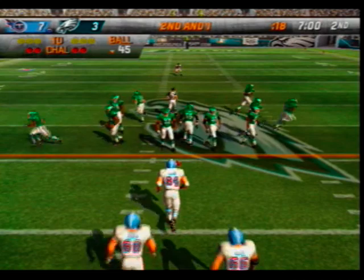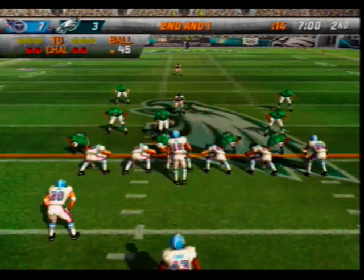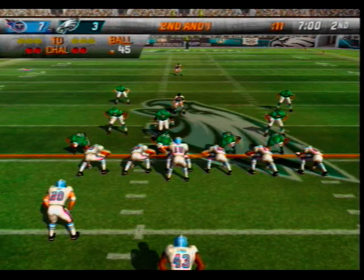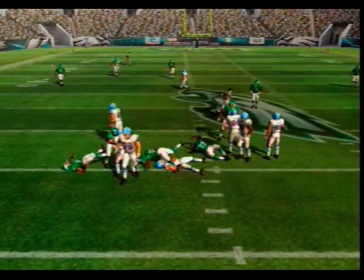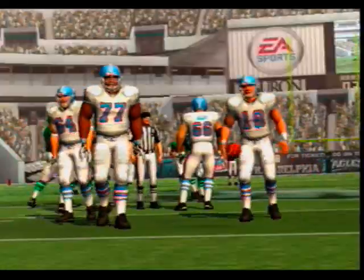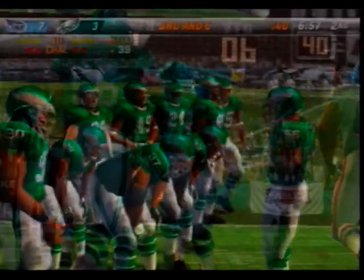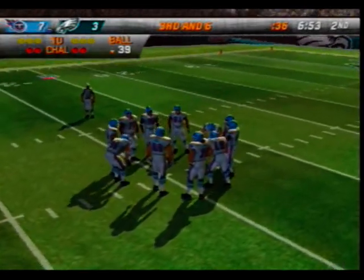Ball on their own 45. The Eagles line up in a 4-3. Defense, get ready. They're coming with the blitz. What an impact. And this is the type of team that likes to blitz to create pressure. They'll call the cover 2 or cover 3 on passing downs a lot of the time, but they also like to bring extra guys on blitzes trying to mix it up.